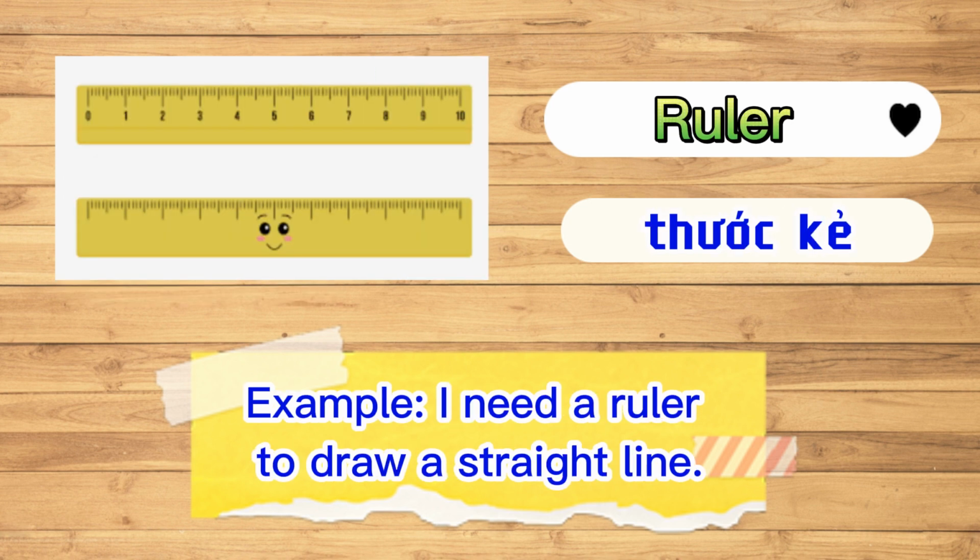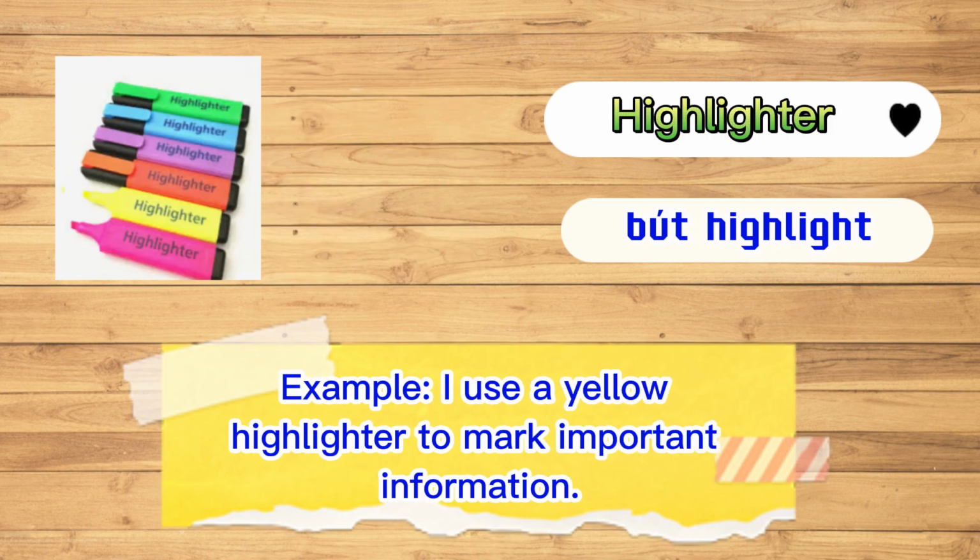Ruler. I need a ruler to draw a straight line. Highlighter. I use a yellow highlighter to mark important information.